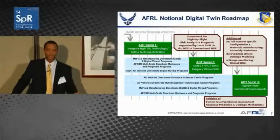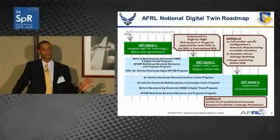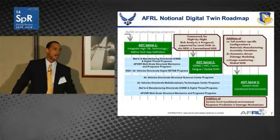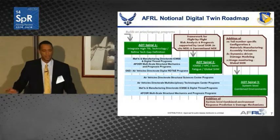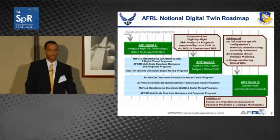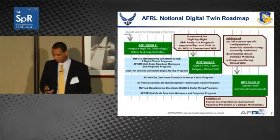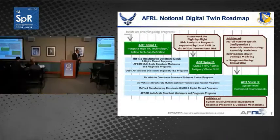So this is actually a larger scale effort within all of AFRL. And they have just kicked off a Spiral 1 6-2 effort with industry. I won't say who was awarded, so I don't get it wrong, but it just got kicked off, and they'll be looking at this framework, flight by flight analysis, doing the prognosis, supported by local SHM and NDE.